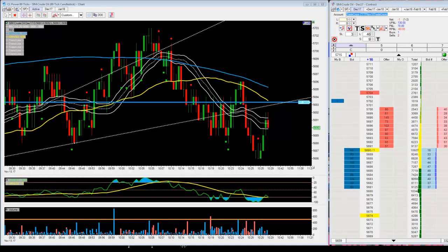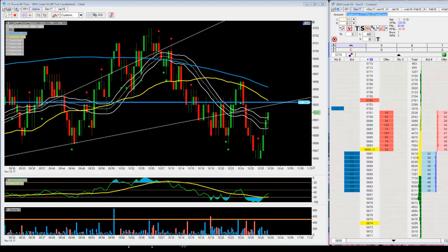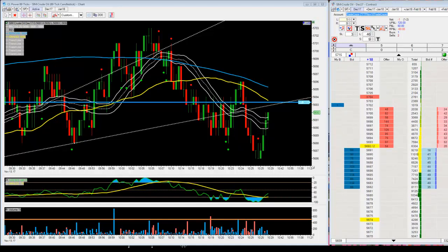Right back up it goes. Look at that manipulation. Manipulation. Right back to pivot, huh?